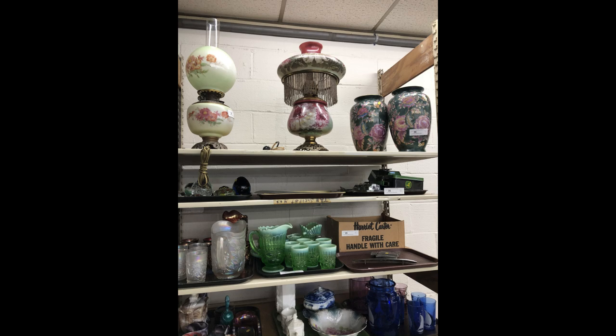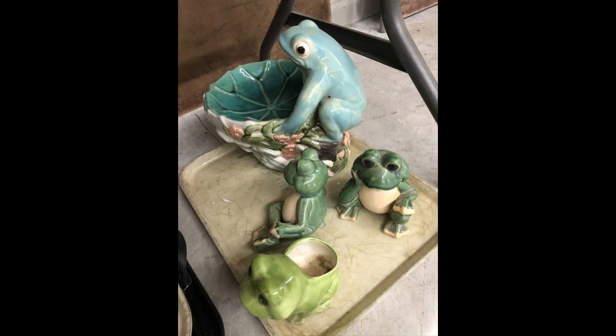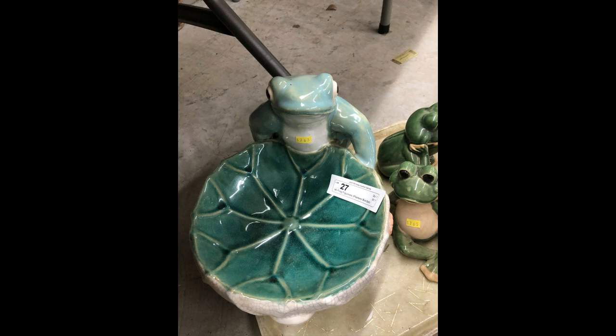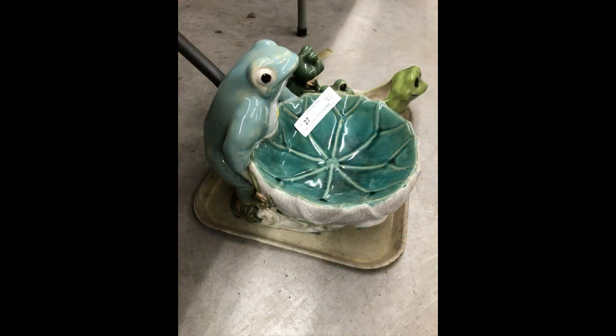And once again, frogs. I'm in the frog mode of my life. So I thought these guys were great, especially that big one. I really didn't need the little ones, but I think they would sell. So this is lot number 27, and we will see about that.